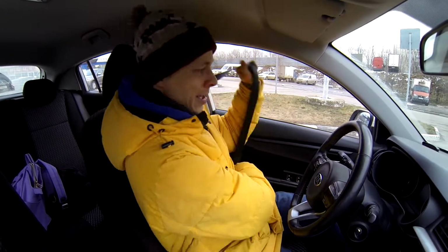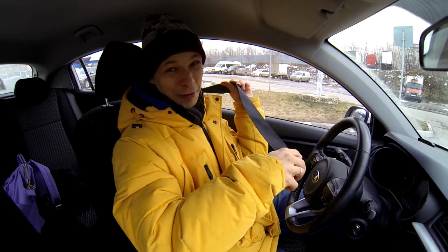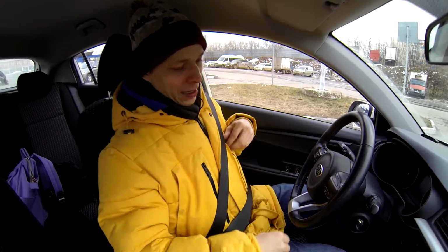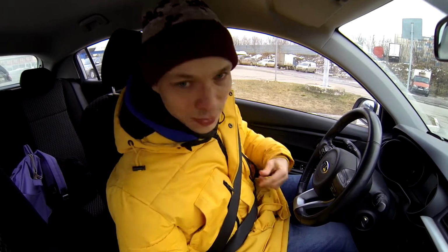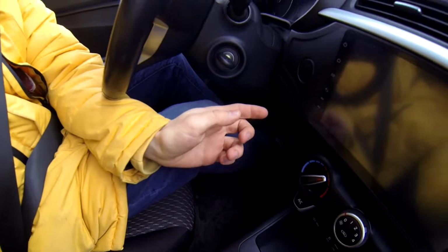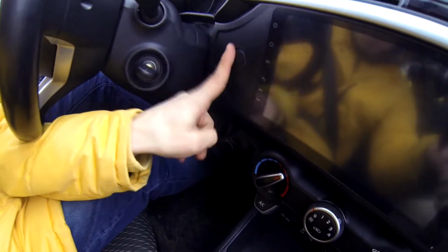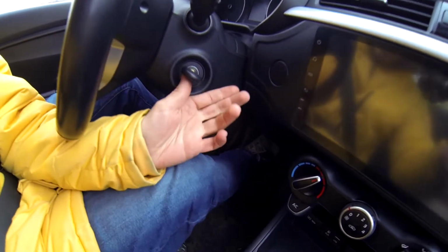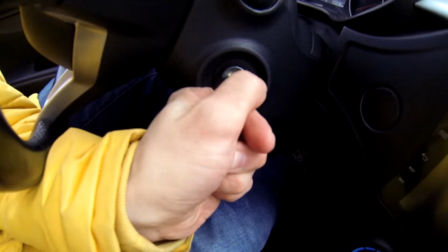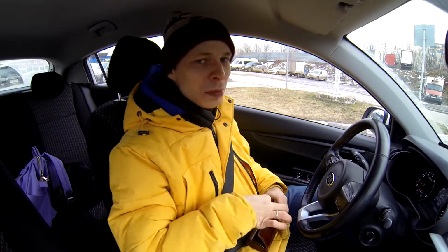Okay, we're inside the car again, and now it's time to take you for a ride. Buckle up, and let's start this car. Of course, this version is not so expensive, so it doesn't have a push button here. It's supposed to be here, but it's not. It's just a normal key. As you see, it's super simple, even no buttons on it. Simplicity is the best, right?